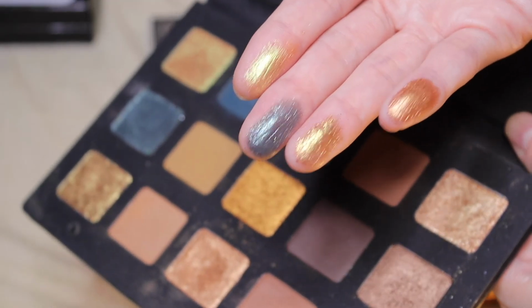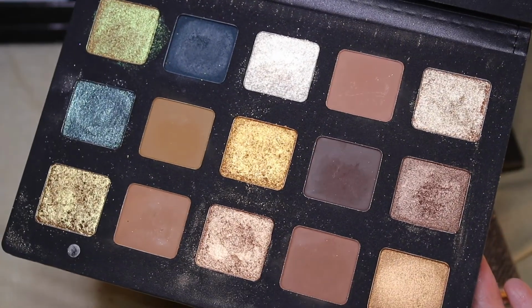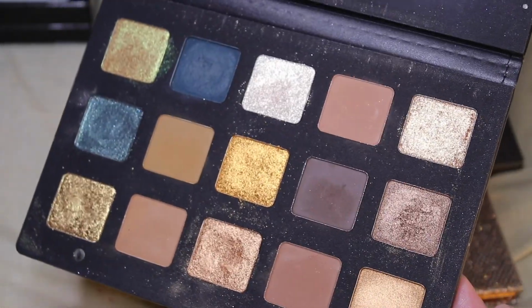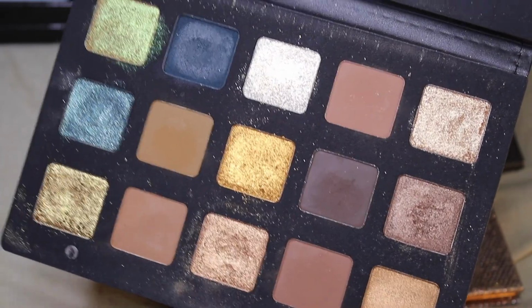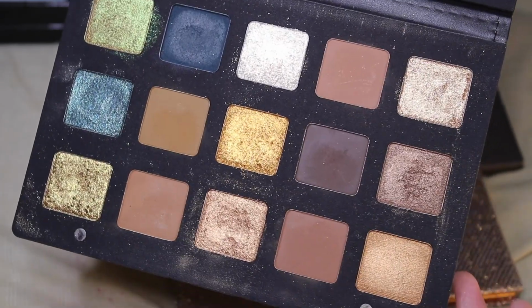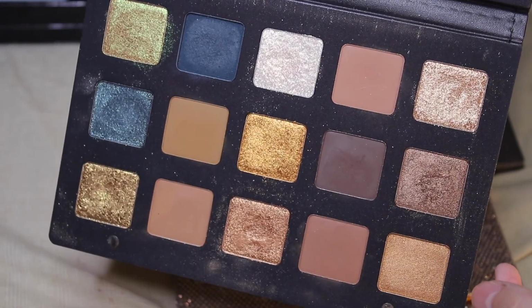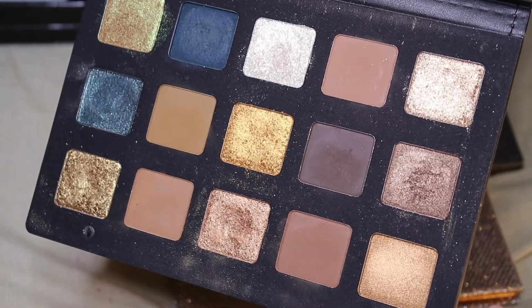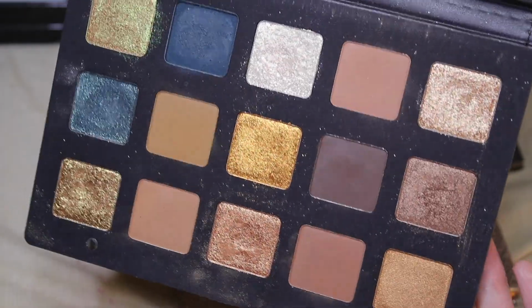This will be a palette to keep. I originally bought it to review, but I still bring it to do my clients' makeup from time to time. So yeah, I do like this palette, but it is very overpriced. I don't reach for it enough for me to justify the price of like $125. So that's what I'm gonna say about this palette.